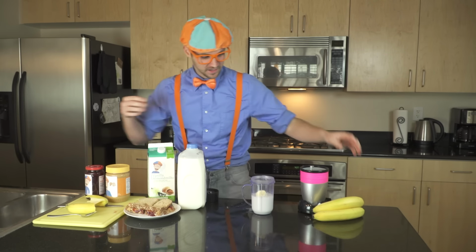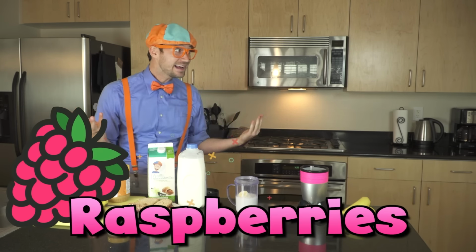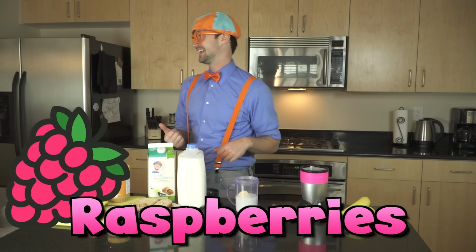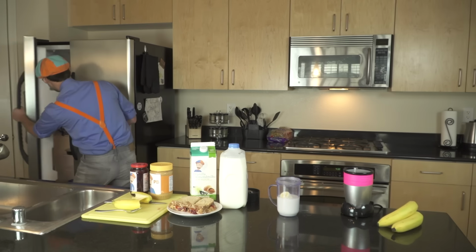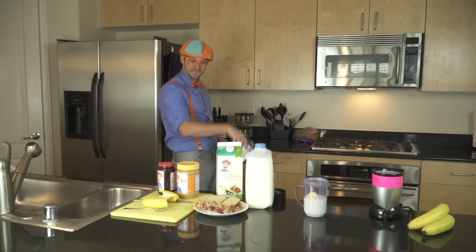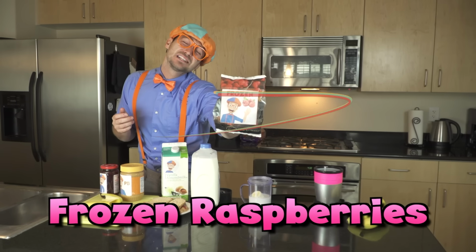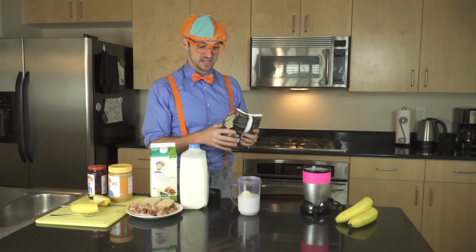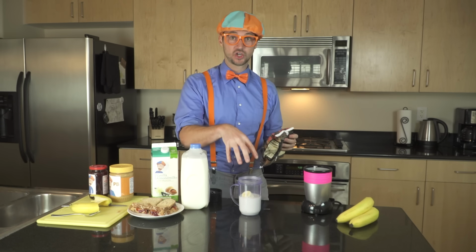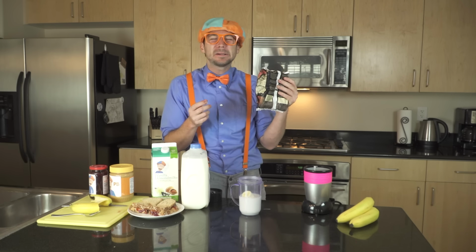All right, and wait, what are we missing here? Raspberries! Okay, I need to go get them from the freezer. Yeah! Frozen raspberries! I use frozen raspberries because they're really good in here, because then it makes it nice and cold and then it feels like little ice chunks.